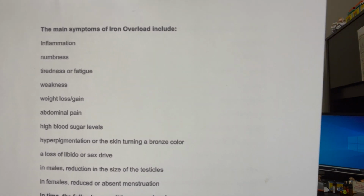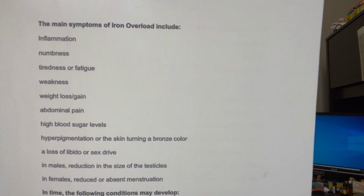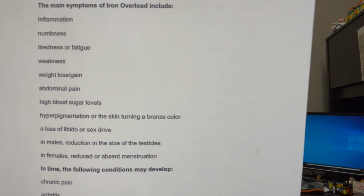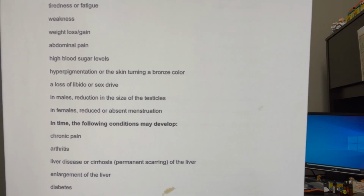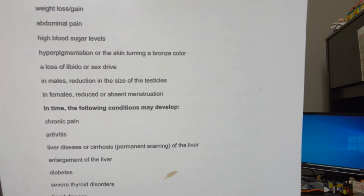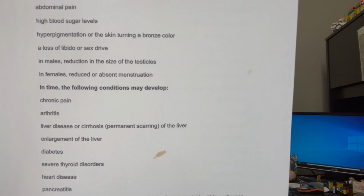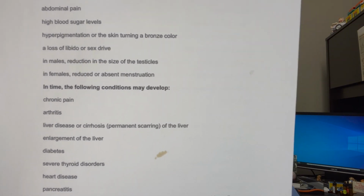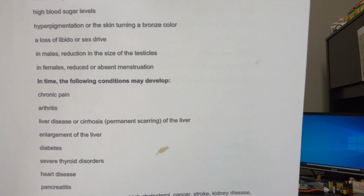So inflammation, numbness, tiredness or fatigue, weakness, weight loss or gain, abdominal pain, high blood sugar levels, hyperpigmentation of the skin or bronzing, loss of sex drive, reduction in the testicles in males. In females, reduced or absent menstruation. If it continues, look at this: chronic pain, arthritis, liver disease or cirrhosis of the liver, which is permanent scarring, enlargement of the liver, diabetes, severe thyroid disorders.